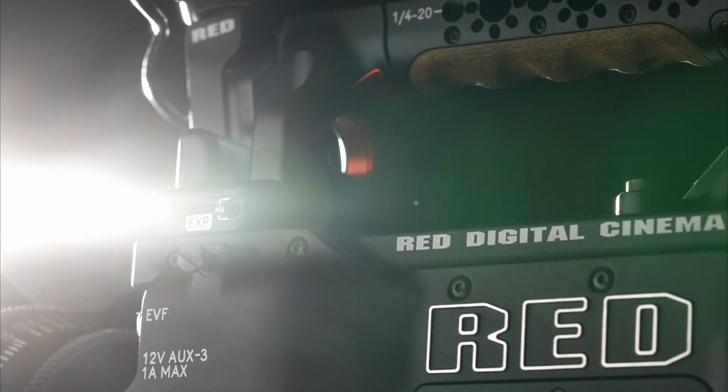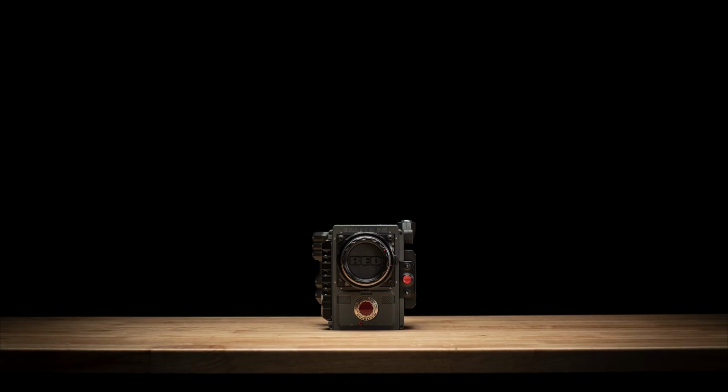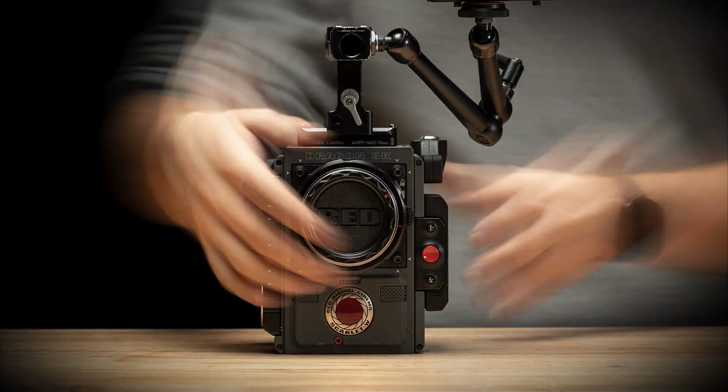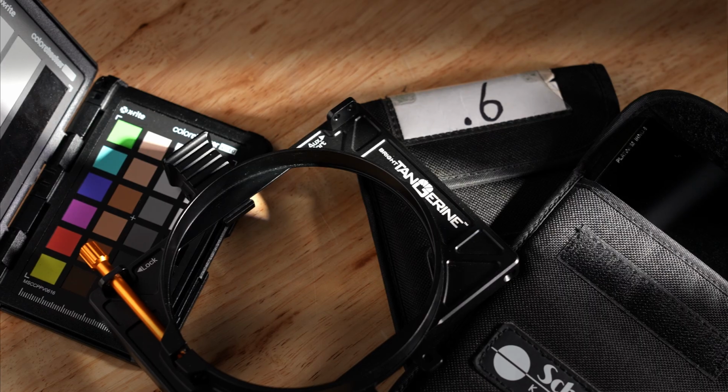I want to go through a couple of the reasons that we chose to go with the XL over just the normal V-RAPTOR. Our previous RED was very modular. It took quite a bit of time to build things up onto it, and that affected client shoots and our own productivity. And one of those things that affected productivity was our matte box and our ND solution.